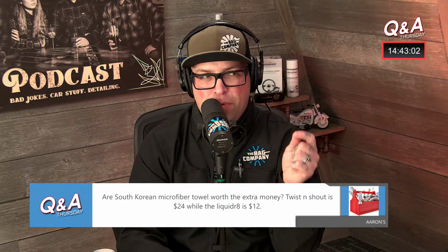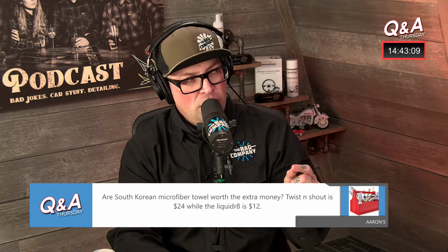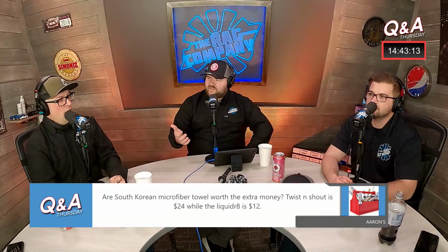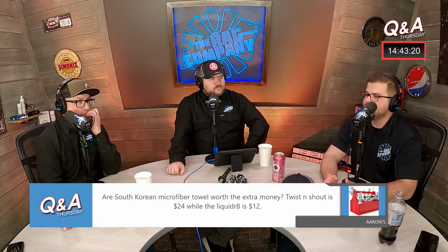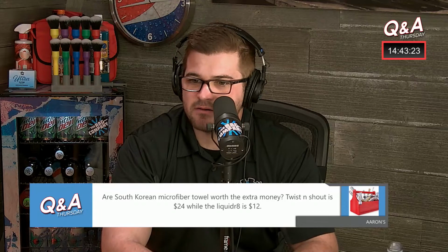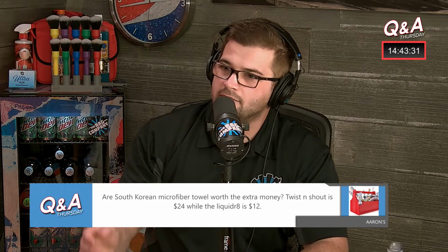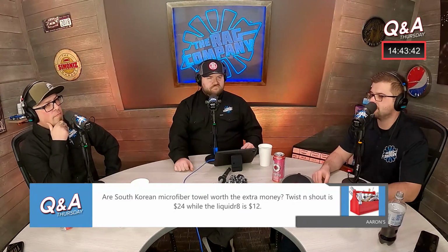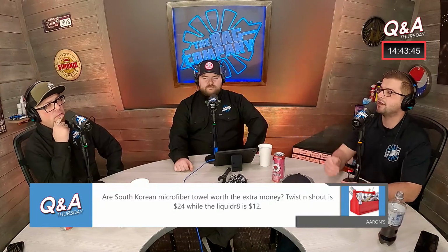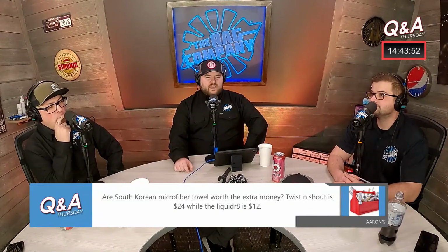Now, the fiber content between the two towels is the same. They're both 70-30 South Korean yarn. That's something I think a lot of people miss. It's the manufacturing process that is different. So yeah, it's much of the same yarn, but people might wonder why there is such a giant price difference. Well, obviously, the Liquidator is manufactured in China. The Twist and Shout is manufactured in Korea. Twist and Shout has a 70-30 suede edge, whereas the Liquidator has a stitched, folded, hemmed edge, which is a much more cost efficient way to add an edge onto a towel. There are lots of manufacturing things to save money, but the Liquidator is a ton of towel in both sizes. The people who get them absolutely love them.